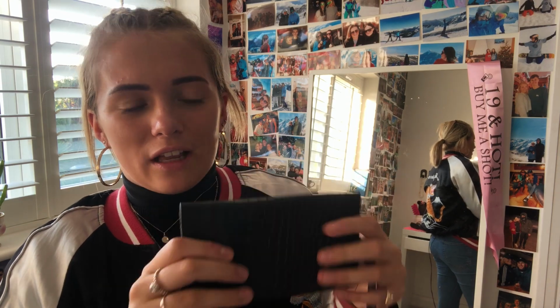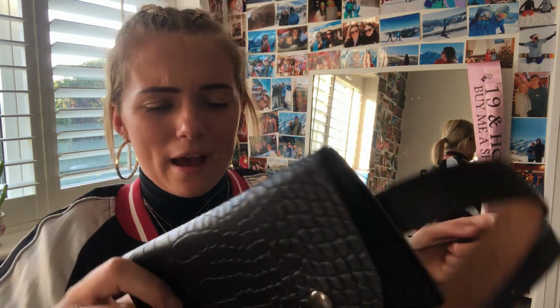Accessories. I got this belt bag, which I'm keeping. It smells like leather. It must be leather, because it feels like leather. The whole inside's like leather. And this was, I think, like 10 or 12 pounds. Belt bags are so cool.